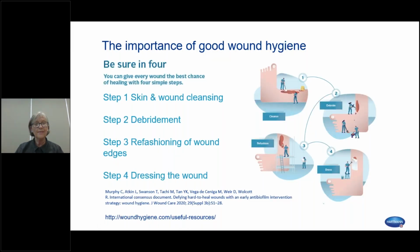Wound hygiene. Again, wound hygiene is a similar concept to oral hygiene that supports meticulous wound practice to address the barriers to wound healing, such as biofilm, while aligning with biofilm-based wound care and antimicrobial stewardship programs to prevent bacterial resistance. To me, it's common sense care of the wound and should be something that's attended to at each dressing change.